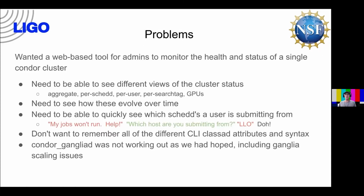Condor has a lot of CLIs to help manage the pool and to get status about the pool. But there are also a lot of ClassAd attributes that you can key off of to try to get more information. And I've just never been able to get my head around all the different ones. They do change over time, new ones get added.